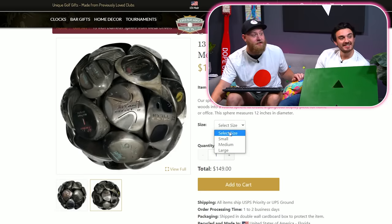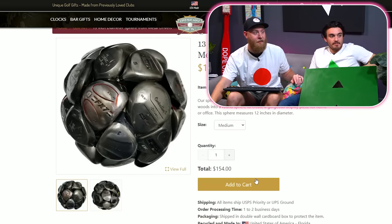Select a size option? Oh no. Medium, it's your medium circle. What if medium's tiny? Winging it, baby, winging it. We're getting a medium. Add to cart. I'm excited, this is my custom art piece. That is so big. Oh no, dude.